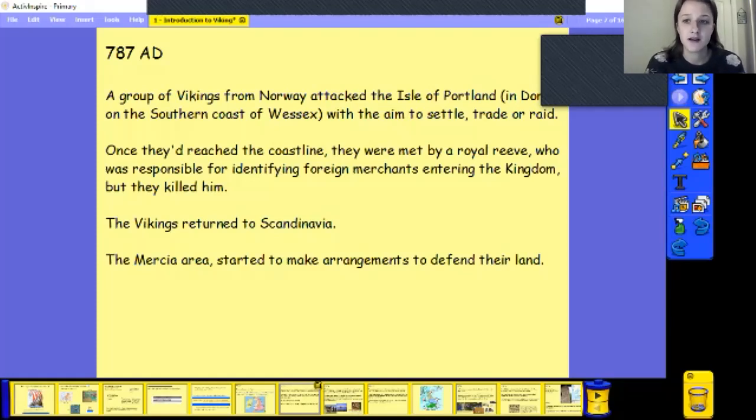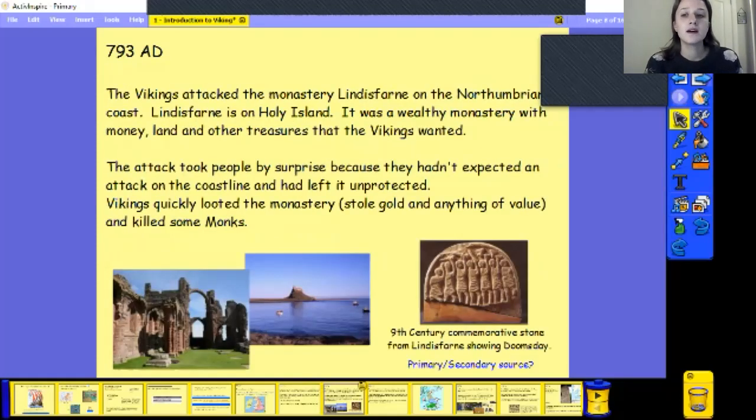So in response to that, England started to defend Mercia, or that area, in order to protect it, because they thought that that might be the next place that the Vikings tried to invade. In 793 AD then, so about just under 10 years later, the Vikings attacked a monastery in Lindisfarne on the Northumbrian coast. So actually, instead of going to Mercia, they'd come to Northumbria, which is actually a lot closer to Scandinavia than Mercia where we thought they were going to attack.